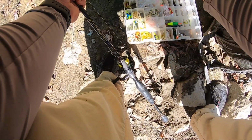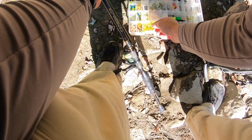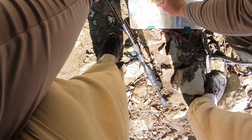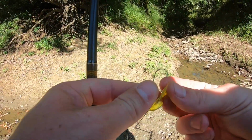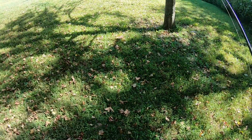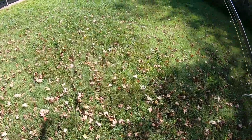Really need to work on my little panfish box here. I haven't really fished a bunch for panfish, so I need to put some work into making that box a little bit better. All right, so that second spot was a bust, man.